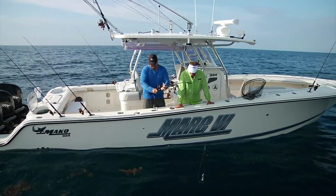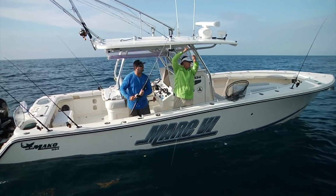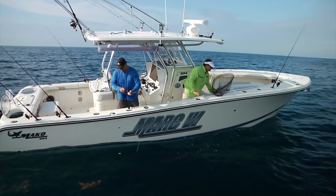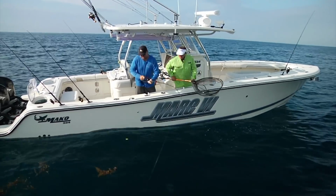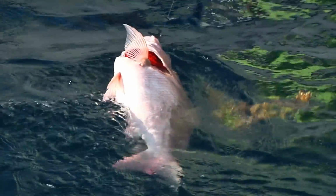All right, I'm seeing some color. Okay, slide over here. Let me take that sinker off here for you. Hang on. Okay, you're clean. What do we have here? Mutton snapper, just like we talked about. All right, slide them over, buddy. That's a huge mutton snapper. Give me some room here.